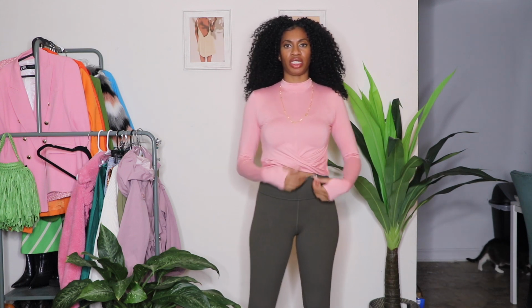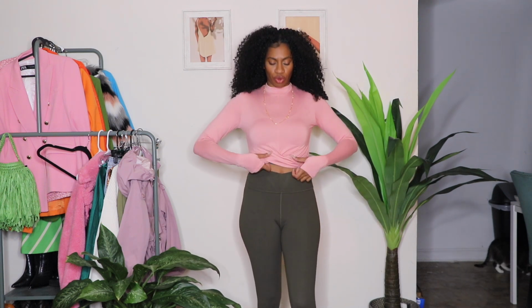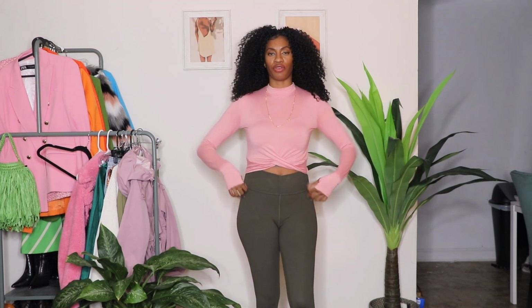So I have one more pair of Feather Fit crossover leggings to show you guys, and then we will be done with our haul. Sorry guys, forgot to show this top as well. It does have thumb holes. It's a very soft, lightweight material. It's not exactly like the Feather Fit, but it definitely is super soft and comfortable, and it does have the crisscross in the front.